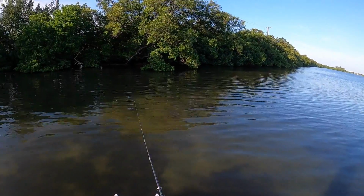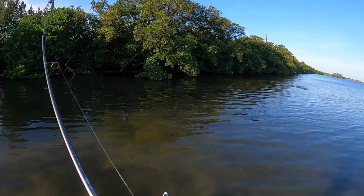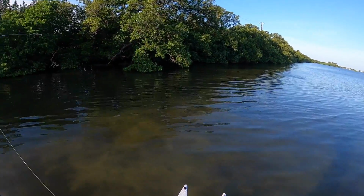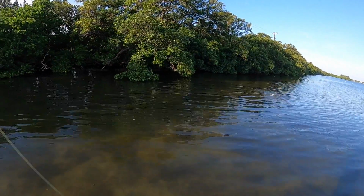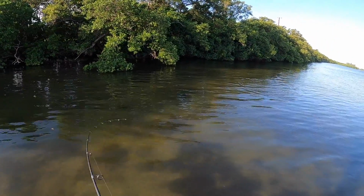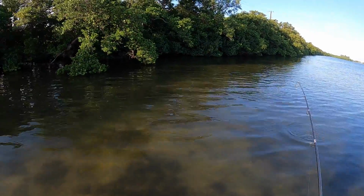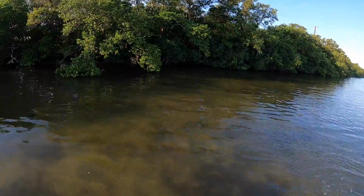Here's the first fish of the day. Oh, there we are. There's a snook on the board. There's some more fish in there too. Oh yeah, a lot of snook up here. Sweet. We found them. Yeah, there's a bunch of snook. There's probably 30 snook right there.